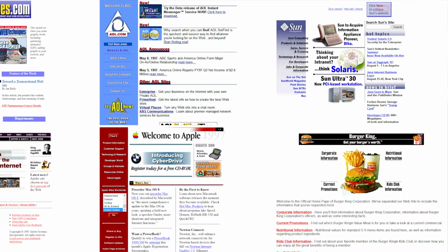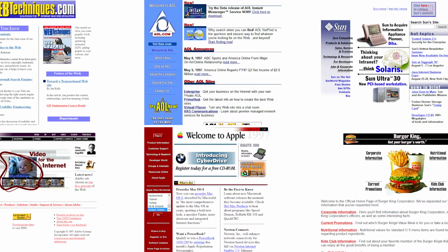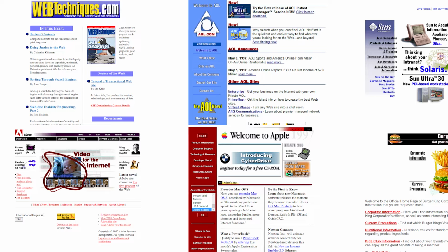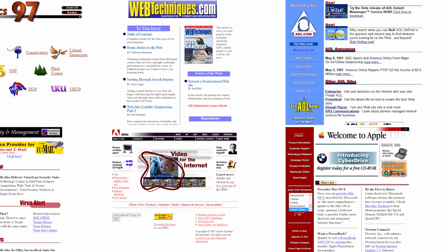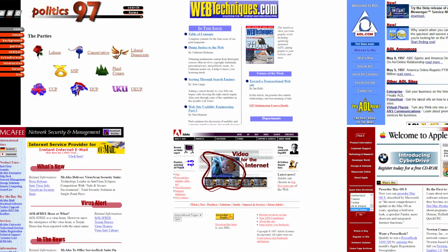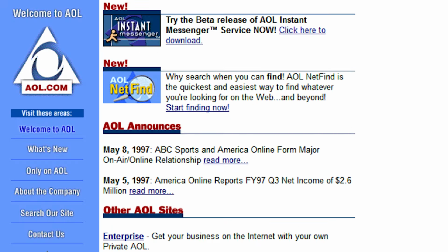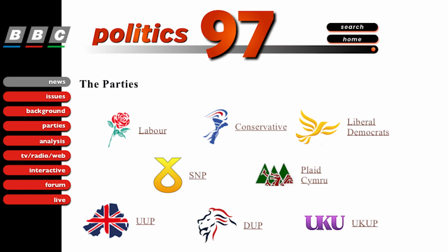Reconstructing Labour's website means knowing what websites looked like in 1997. The Wayback Machine is one source, and the Web Design Museum has a section on web design in the 90s, which starts the year before the 1997 election. It includes screenshots of websites from Adobe, AOL, Apple, and interestingly, the very first BBC election website.